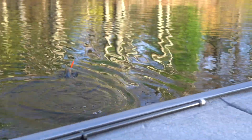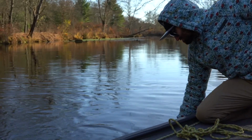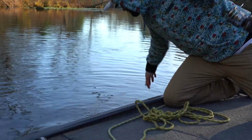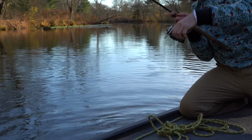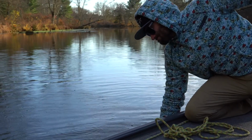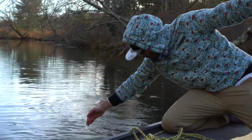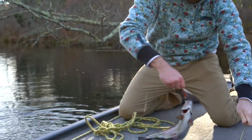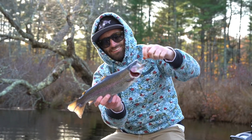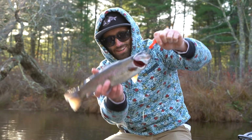Finally hooked up. Oh, stay true with the orange. Oh, angry bow. Angry bow. Come on, piece of shit. Nice. Nice. Yes. Solid bow. I mean, ladybug. Smelt. Yes, finally. Finally hooked up.